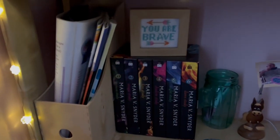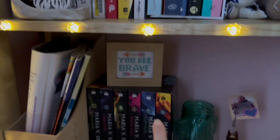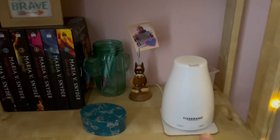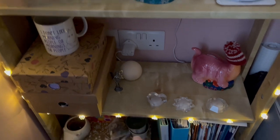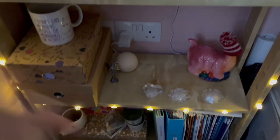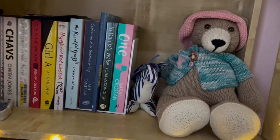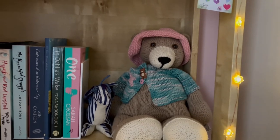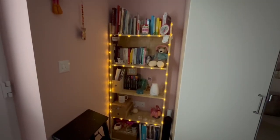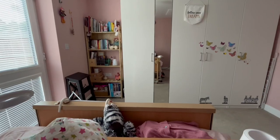And then I've got some more books down here, and then a cross stitch that I did, and then my aromatherapy diffuser, and my aromatherapy oils are in there, and just some bits and bobs. So that's my bookshelf. Oh, and the name of my bear is Willow. It just looks really nice having the fairy lights around my bookshelf.